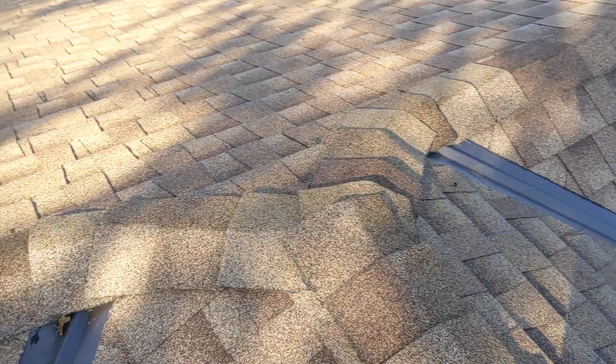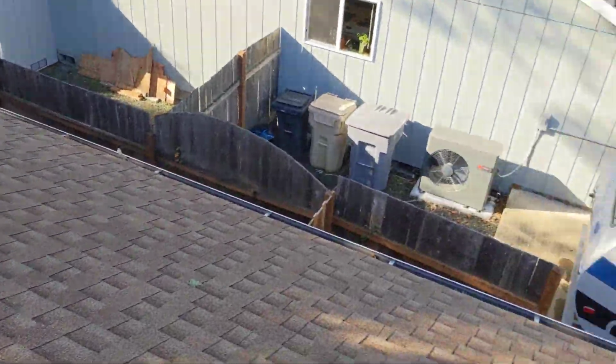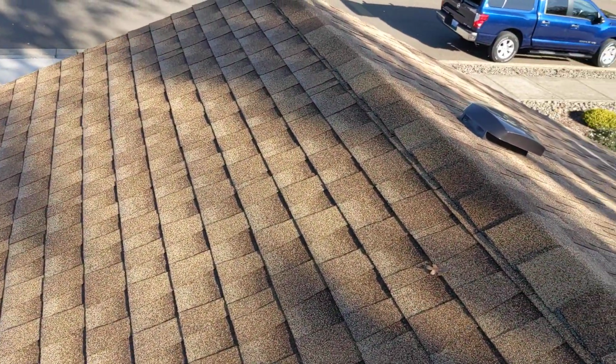Again, we recommend a licensed contractor or somebody capable of evaluating this space get up here on a fairly regular basis to make sure that no small challenges turn into significant issues.